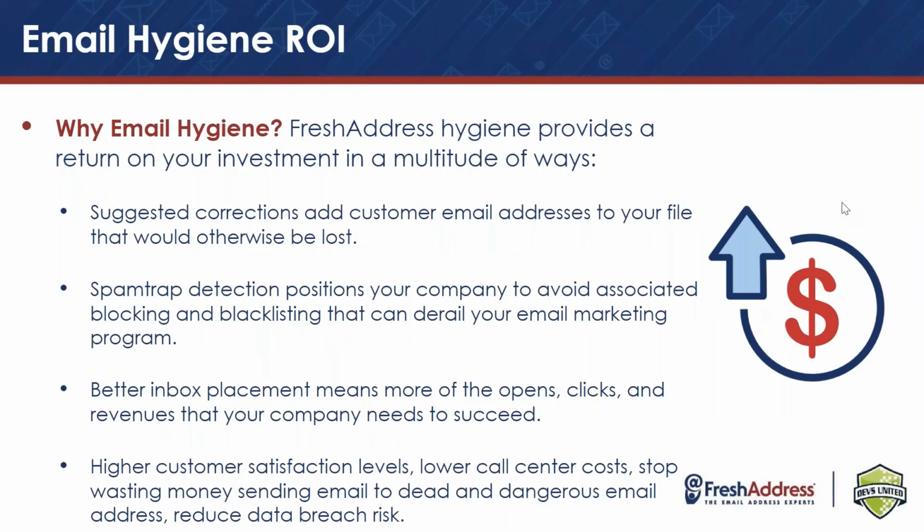Email hygiene ROI. Email hygiene is great for your data migration. It's something you should absolutely do. But you should do it because it's going to help you make more money. You want to make sure that you're getting the corrections, and that you're actually sending to customer email addresses that want to work with you. We're detecting those spam traps to make sure you avoid getting blacklisted. We want to make sure your inbox placement is up, so your clicks and your revenues are good. And at the end of the day, this all leads to higher customer satisfaction, lower call center costs, and you're going to stop wasting money sending to dangerous email addresses that honestly aren't going to do anything for you. They're only going to hurt you.